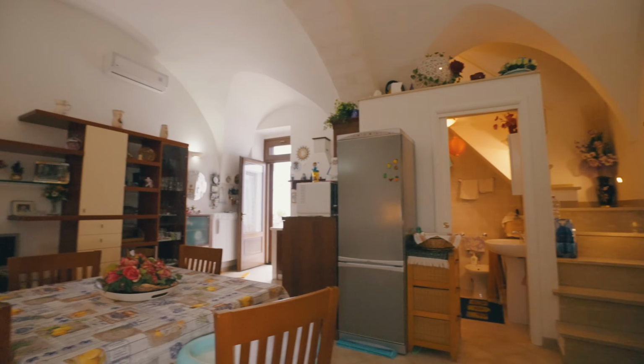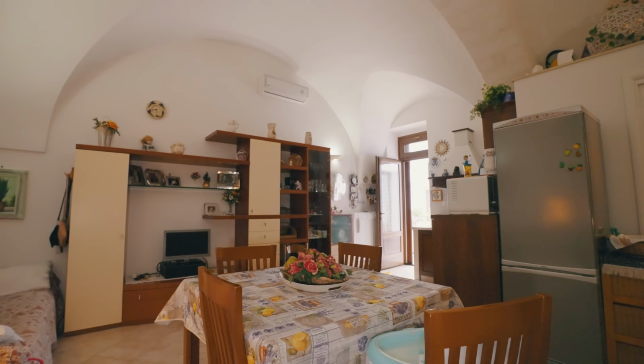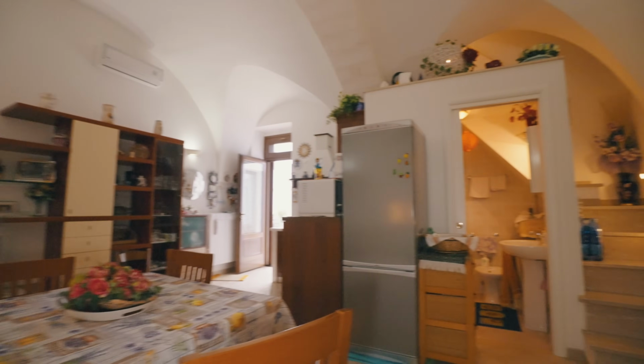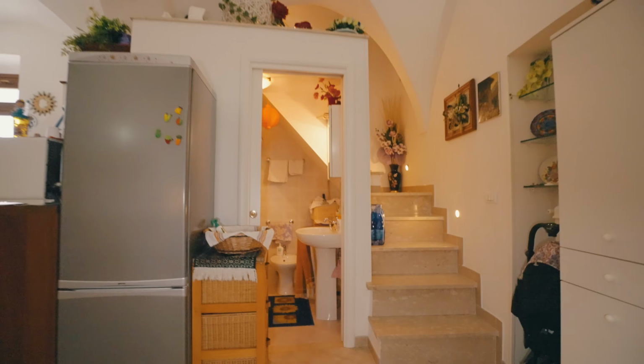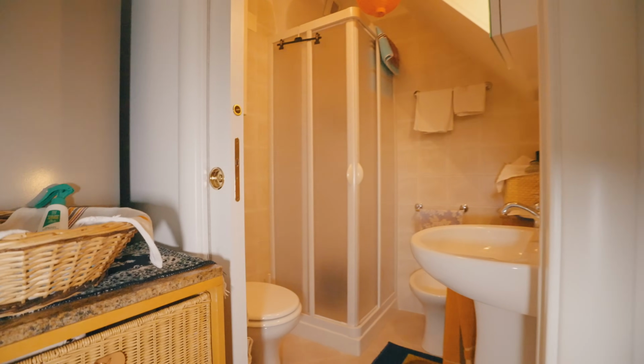And there is a secondary bathroom on this floor. The main bathroom is on the upper floor, so we will have a look at that. But first, just a peek here into the secondary bathroom with the shower and the toilet.